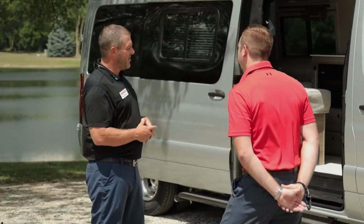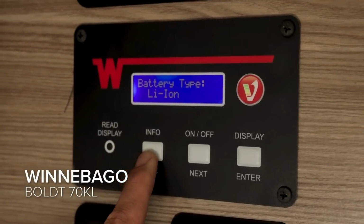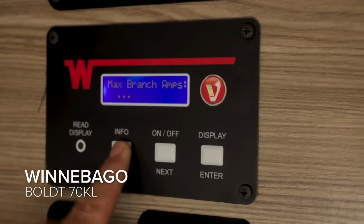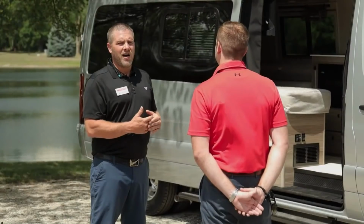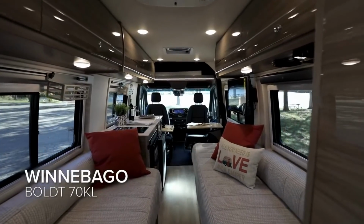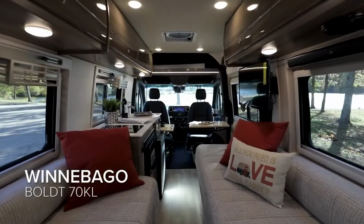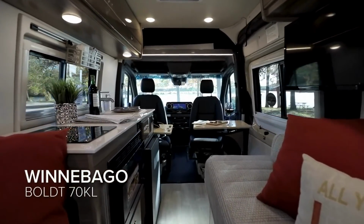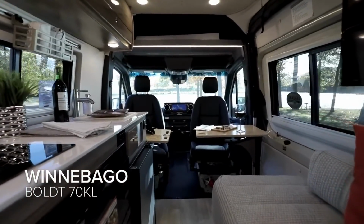That's great. What a great feature to have. It is, and it's gonna tell you everything you need to know. It's very easy to operate. Tied into that system is gonna be a 3,600 watt pure sine inverter. In my experience, the biggest inverter I've seen on a 45-foot diesel is a 2,800 watt inverter. So this is a 3,600 watt pure sine Magnum inverter that's gonna help for full power.